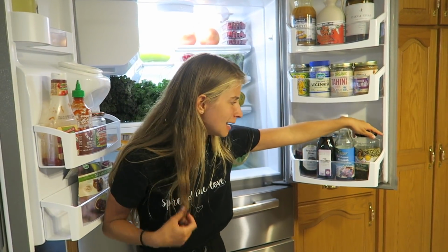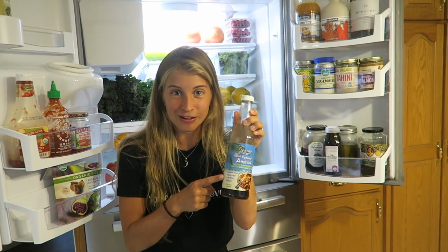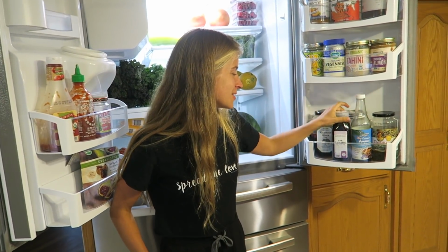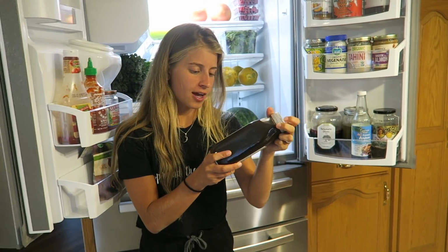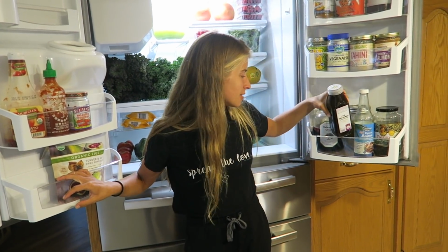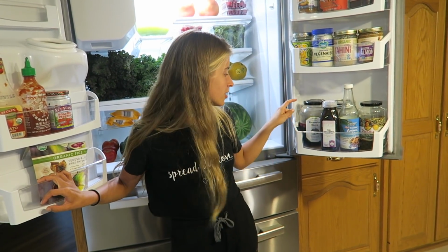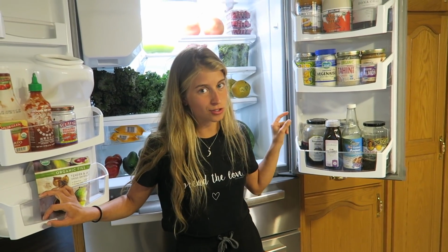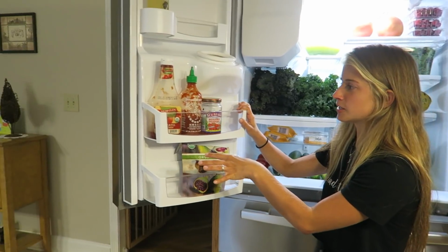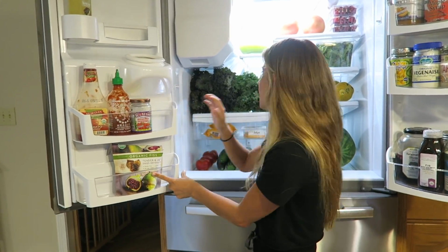And we've got some capers, some coconut aminos. Guys, if this is not in your fridge, what are you doing? That's my favorite. We just got this today to try out, a fig balsamic dressing. There's also some pickles back there that my dad made last year, some Kalamata olives, so bomb. And over here on this side is just some other condiments that we use on occasion. You know, some figs.